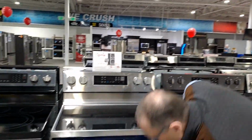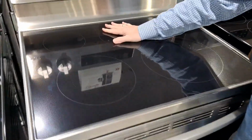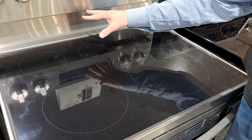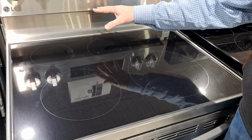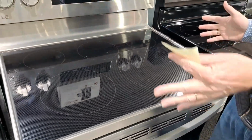On the top, it's very nice as well. Here we have a warming burner. This one actually doesn't cook. It just makes it so that whatever sauce or soup is on there doesn't burn anymore. It just keeps it warm. So that's kind of nice. It helps stabilize some things while you're finishing the rest of the meal.